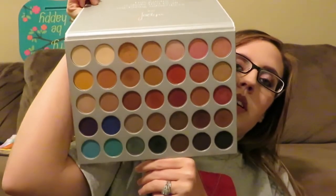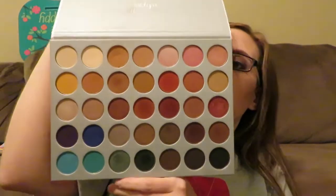The next one that I just pulled out, I didn't remember what this one was, but the next palette is my Jacqueline Hill palette, and this is one of my favorite palettes. Everybody pretty much knows what the Jacqueline Hill palette is, but here are all the colors. They're really, really nice. They're really pretty. And Jacqueline was the first ever beauty guru that I watched, and I instantly fell in love with her because she's just so awesome and funny, and she taught me how to actually do makeup.